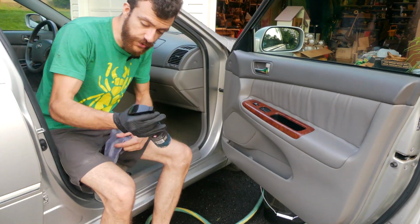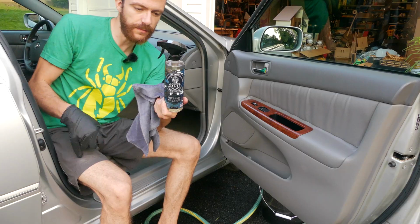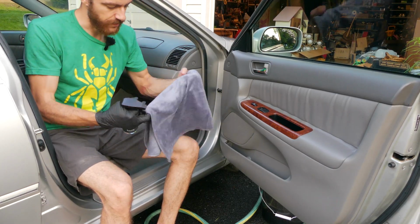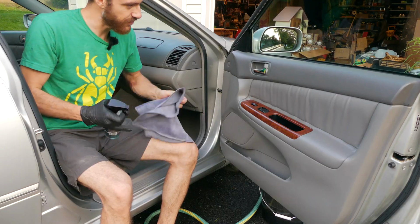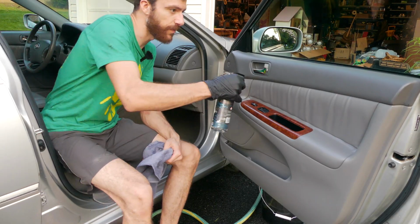All right, we're ready for our interior cleaning. So we have the detail interior cleaner right here. So spray, wipe, clean: put on the cloth, and put it directly onto the surface, and we go. It smells pretty good too. So I'm just gonna see how this does. Should be able to apply it on pretty much anything. So we got the leather here. I'm gonna try it on carpet too.